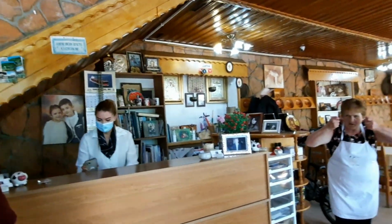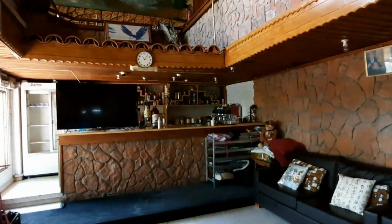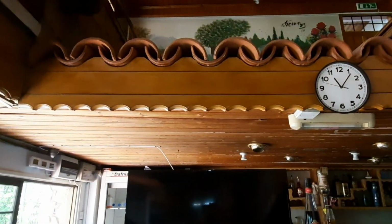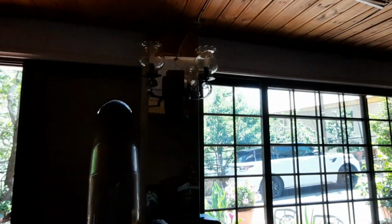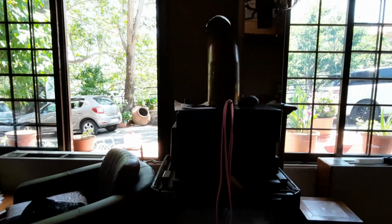Right, we're at the bar area. Look, isn't it quaint? Really lovely. There we are. A lovely fire here. Very homely hotel.